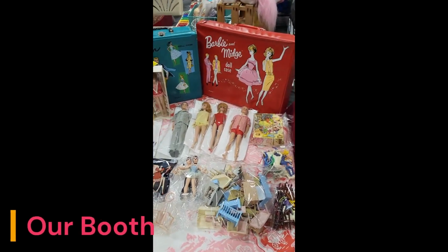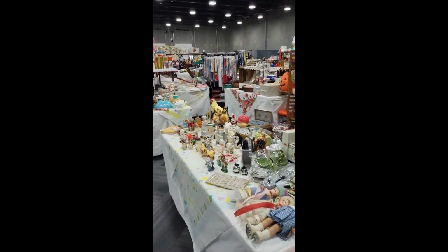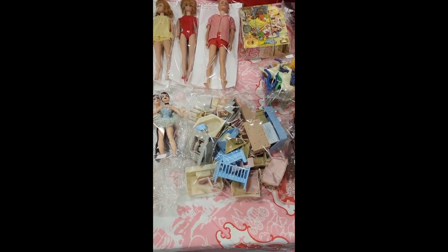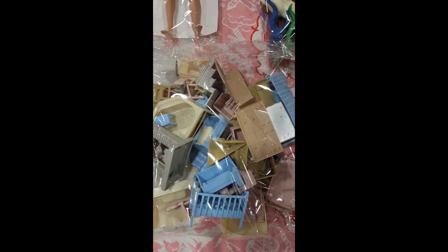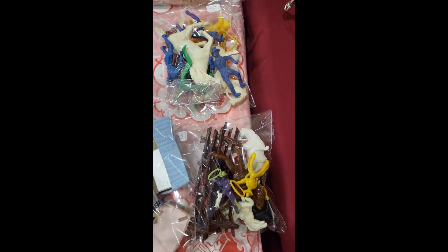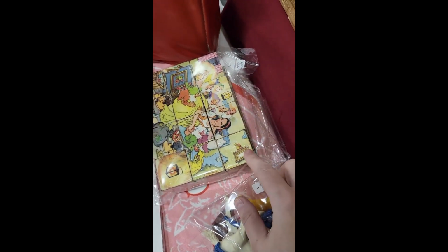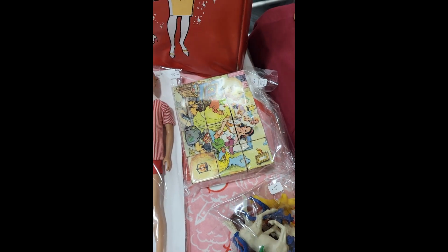Alrighty guys, I'm gonna start down here and show you guys a whole tour of our booth and highlight some of the fun stuff that we brought. So these are cool old 1950s dollhouse furniture. Got some cowboys and Indians. These are some like German picture blocks. So there's flat pieces that are inside the package here, and then each side of the block, it's like a puzzle that you put together.